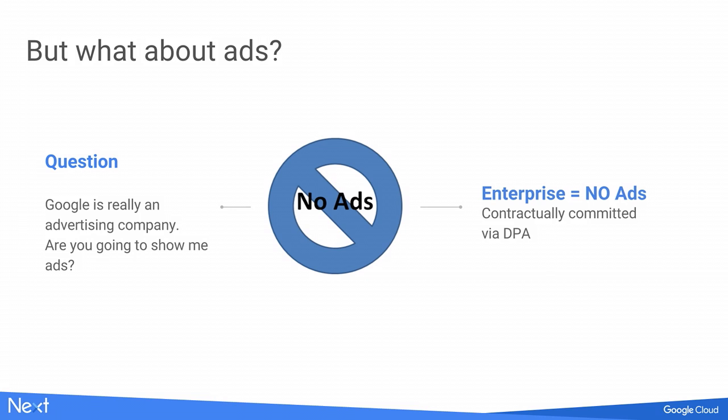One question that I keep getting, and I almost want to make a sign that says, I can't believe I have to still keep saying this, so I'm going to say it. But what about ads? People ask me, Google is an advertising company, are you going to show me ads? So let's be clear. In our consumer products, we have ads, and that enables us to offer these products to our consumers for free. The enterprise business, the ads and our enterprise systems, they don't touch each other. We commit to no ads using our contractual DPA, the Data Protection Addendum.